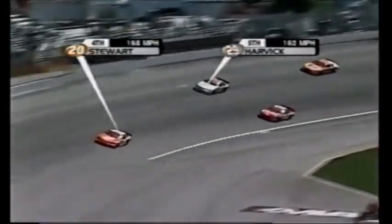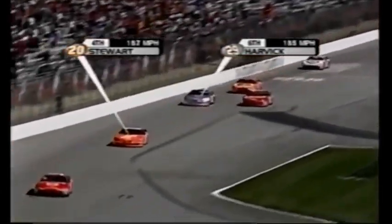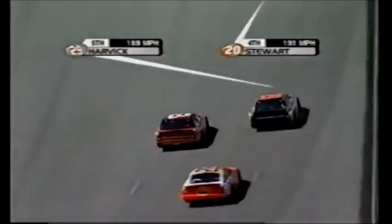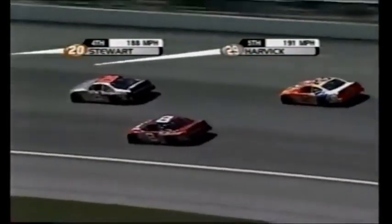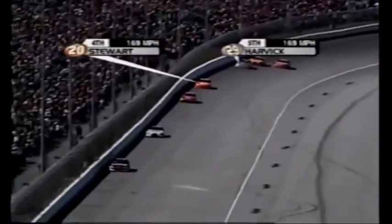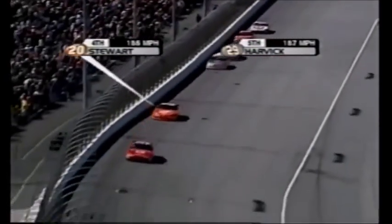Hey, we got our stuff working, Larry. Look, I like this deal here, coming off turn 4 right here. A lot of the drivers said they wish they could get this up on their dash panel, so it tells them how far behind they are and how fast they're going. Now, I personally would never want to know how fast I was going, because 200 mile an hour is a little edgy. You see right there, Stewart had some traffic to contend with. Harvick picked up a little bit on him, 3 miles an hour faster at our trap going into turn 1. But 191 miles an hour on a 1.5-mile racetrack.